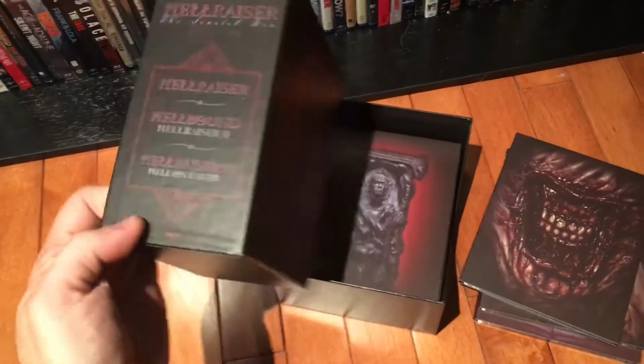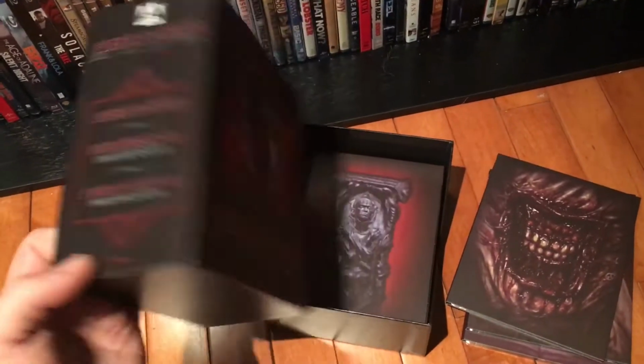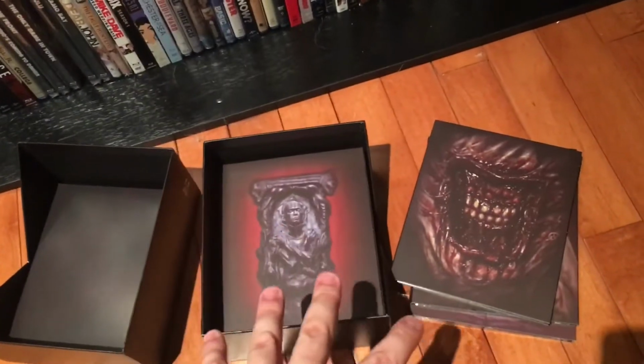Great cover art, great set overall. They really put this together well, spent a lot of time on it, so I highly recommend getting it before it potentially goes out of print.